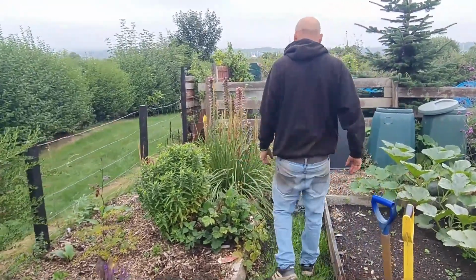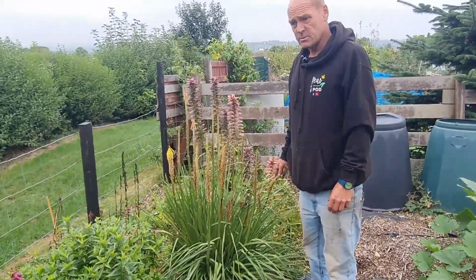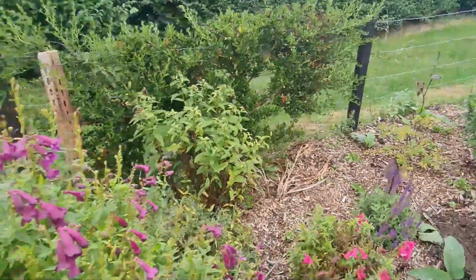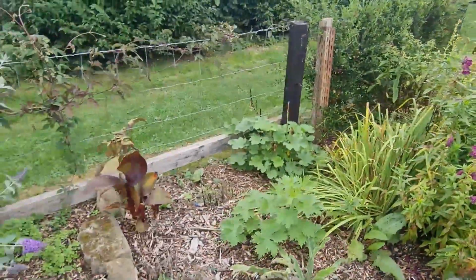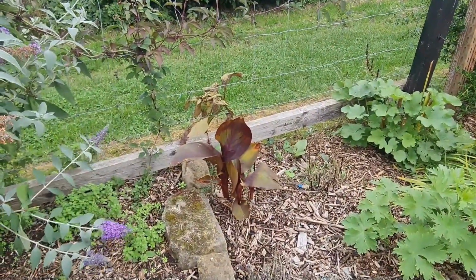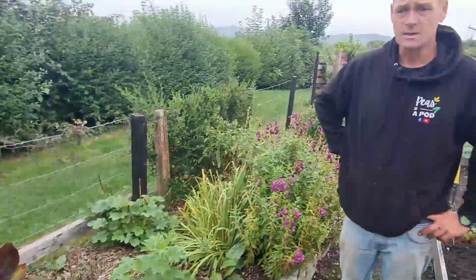The red hot poker, you'll be able to do it with that. That'll split, the geum, the phlox. There's some crocosmia knocking about, that likes to be split about every 3 to 5 years. Them little cannas, I think there's about 5 cannas here. If I lift them and split them, they're so small because they didn't come out last year, they went out way through winter.